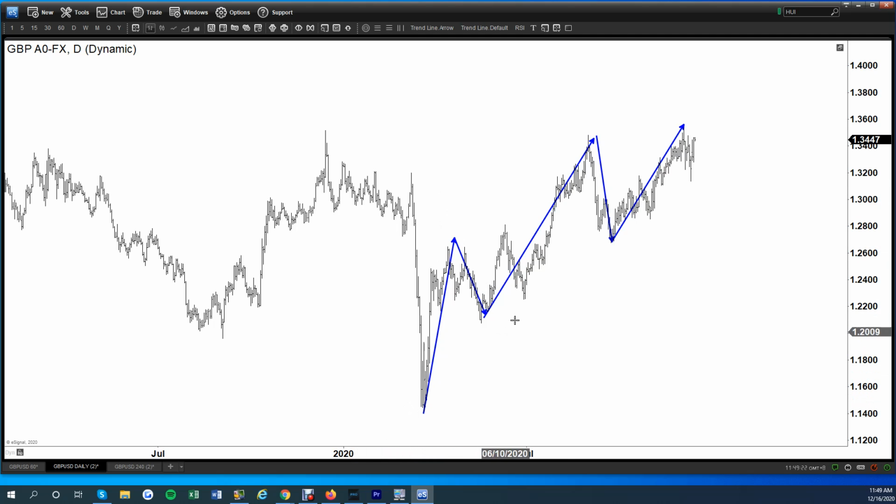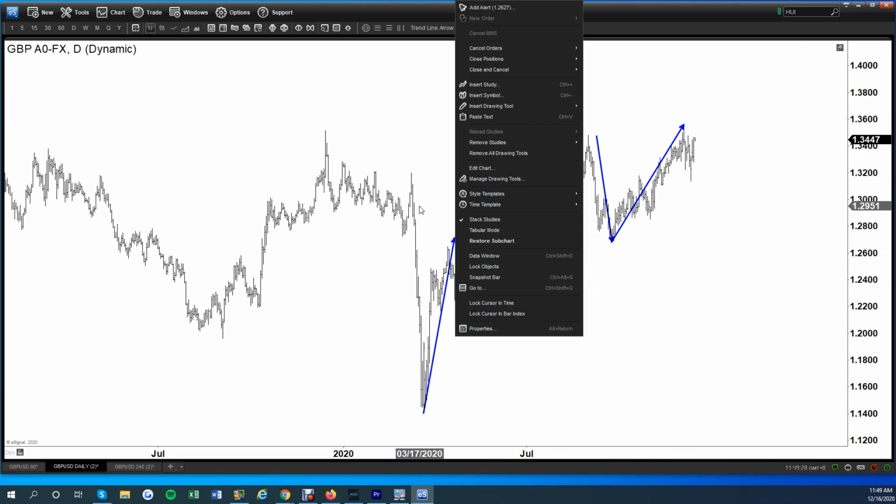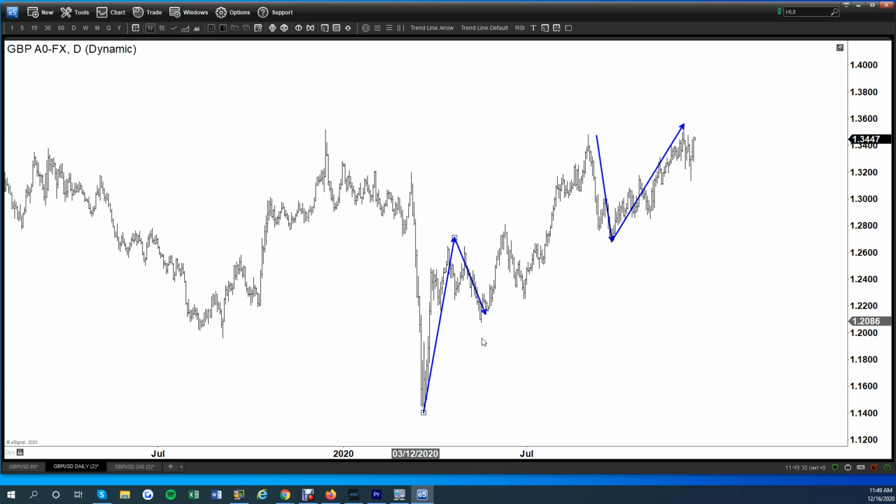So you got a zigzag here, and then you got another zigzag. So it's linked by W and X. That means in this case, even if you assume this is corrective, it is not going to be complete at the 5th swing, right? Because there is no corrective structure that ends in 5 swings, right?